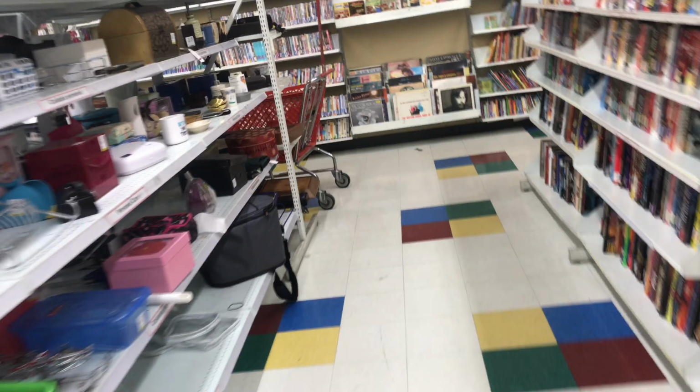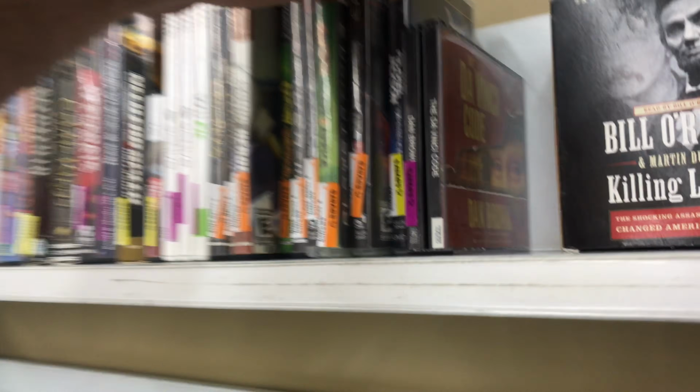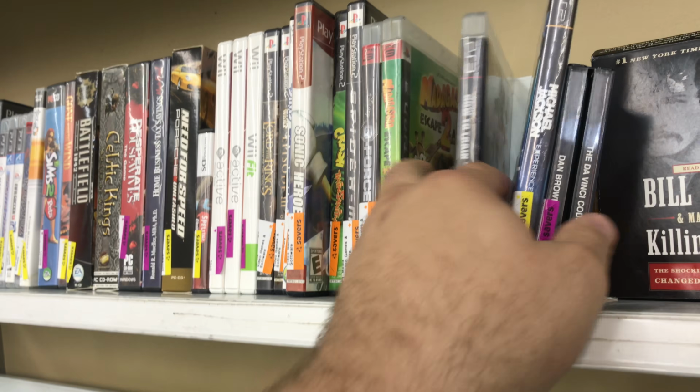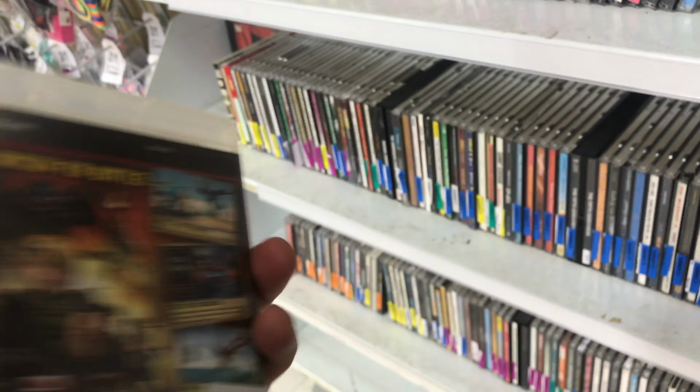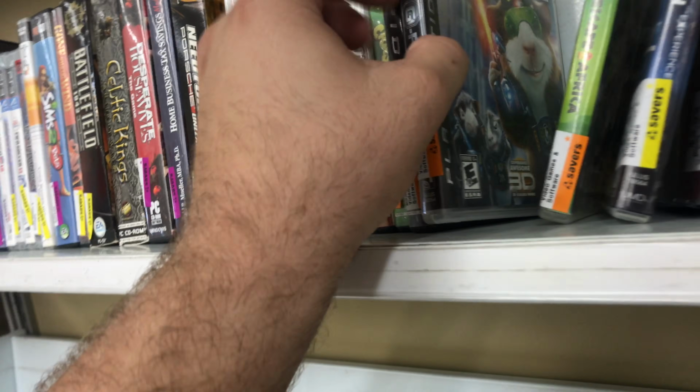So I went to check it out, and there's nothing. But it's important to keep in mind that the Savers sale day was just a couple days ago, so they're probably pretty well picked over. I'm not expecting any miracles today, just hoping to get a handful of games. So I'm digging through what they've got, and right off the bat, there is a How to Train Your Dragon game. But the price was a little bit high, so let's keep digging.